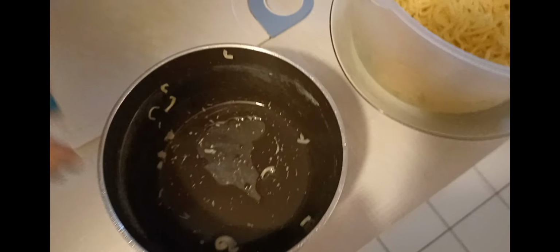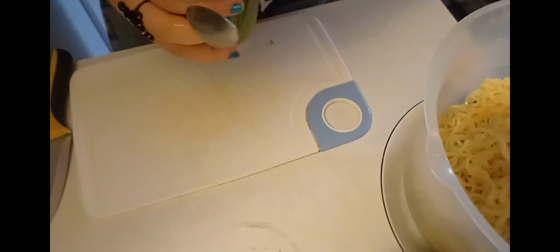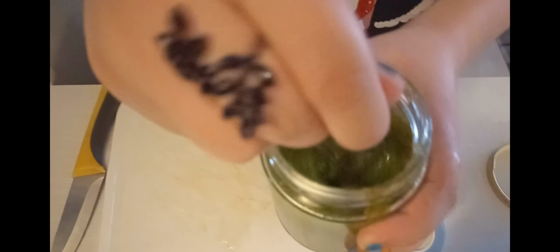Oh no! And now the special ingredient comes inside. Pesto. It's a self-made pesto. Homemade pesto. What was this on top? Is it oil? Yeah, it's oil. What did you use for oil? Olive oil? Olive oil, yeah. We only use olive oil at home.